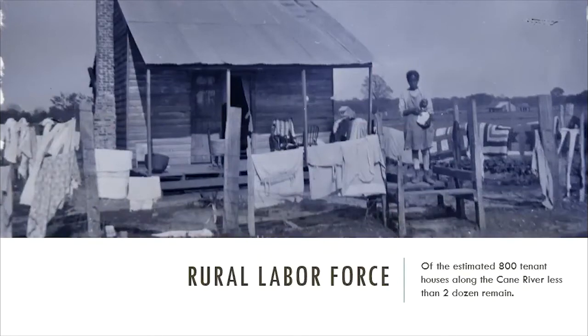Thinking of the Cane River area in Natchitoches, it's estimated there were about 800 tenant cabins. Now, that's not 800 people, that's 800 cabins. Most of these had families of anywhere from 4 to 10 people. And now there are fewer than 24. If there were around 800 there, and now there's only about 24, that's just one small window. Actually, the reason we have so many is because of the National Park Service protecting the ones that they have. Outside of the 24, there are only about six in private hands. That's a pretty small number considering how many there once were.